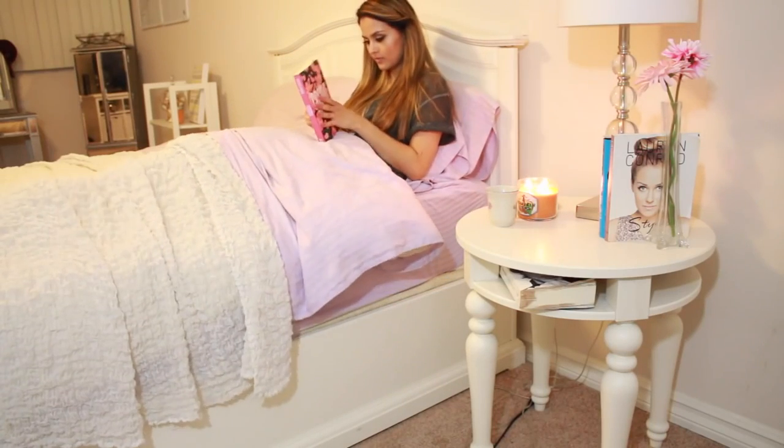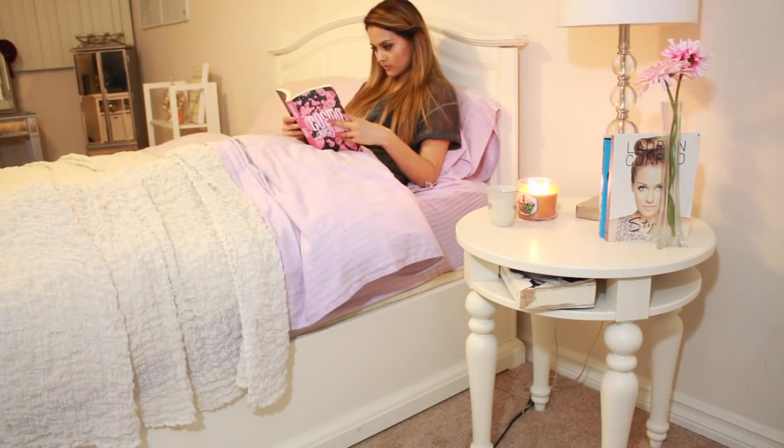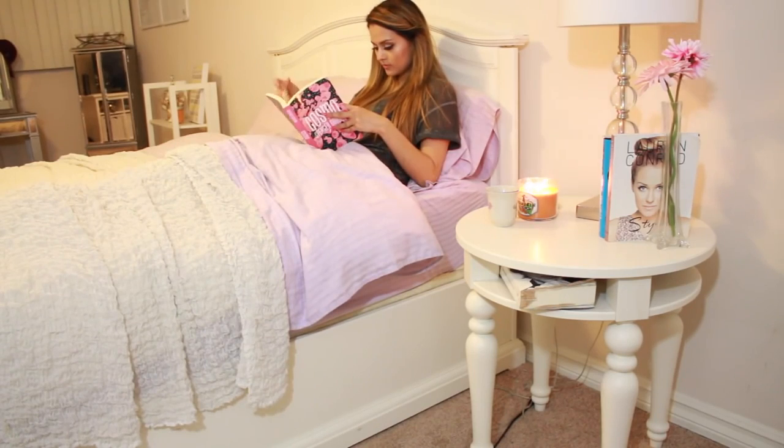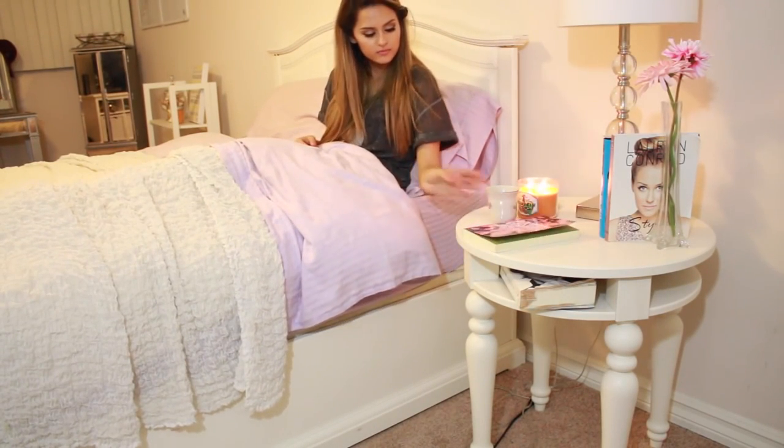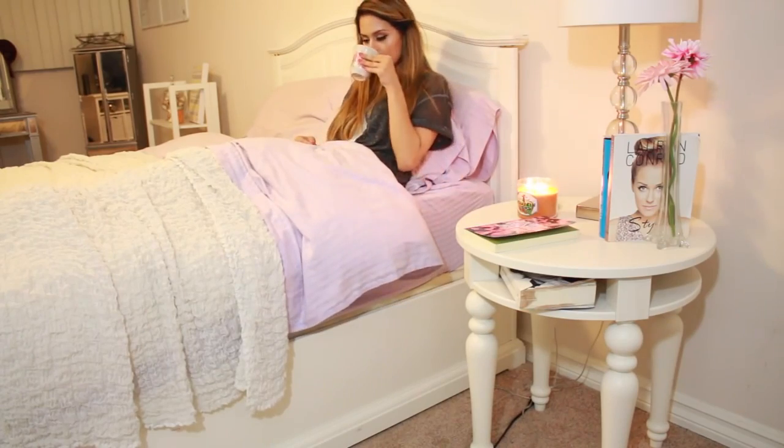and then I take my pumpkin candle and light it while I read before I go to bed. I just started doing this. I read before I go to bed. I wake up with less headaches and I feel a lot more energized in the morning.